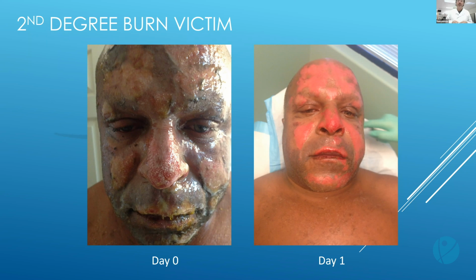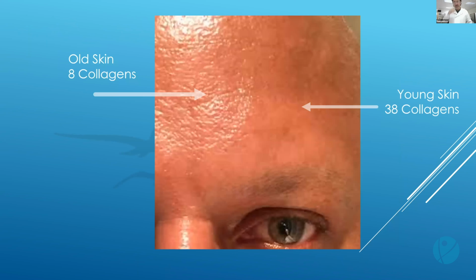And she allowed me to go ahead and do what I wanted to do, which was apply our exosomes 3 times a day to his face for 7 days. And here you can see what he looks like 7 days later. And on the right, you see him 6 months later. Now here's a zoomed in version of that.